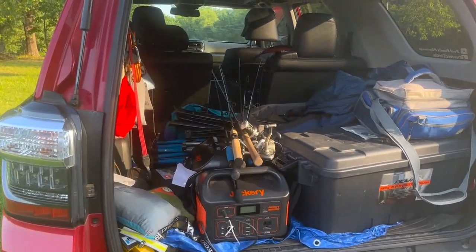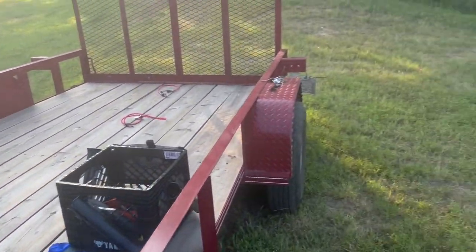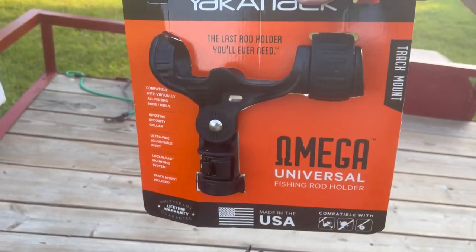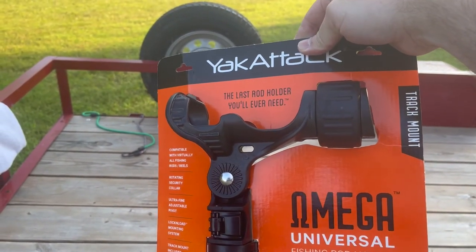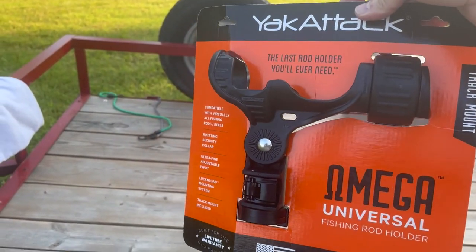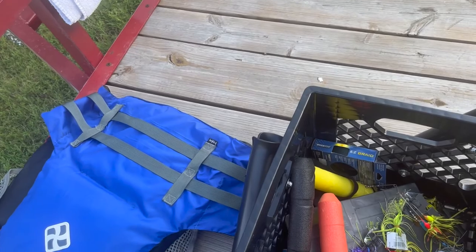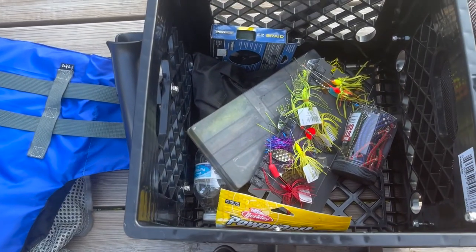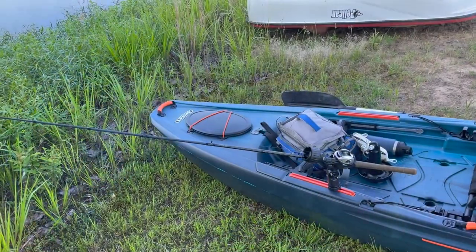Guys, already here getting stuff set up. Boat out there. I did pick up the new Yak Attack rod holder. Gonna get that attached real quick to the track mount and we'll go from there. Get everything else geared up, ready to roll, and we'll get on the water.